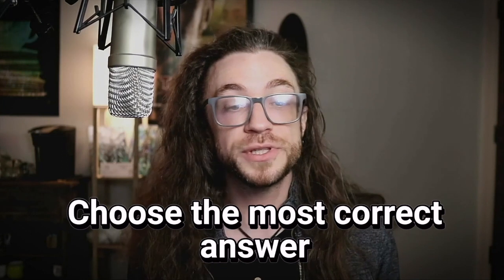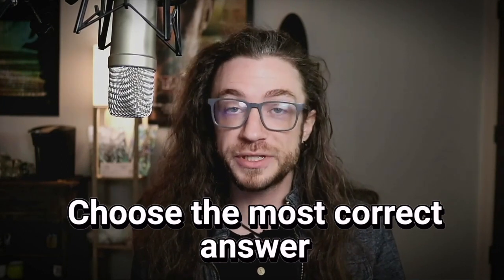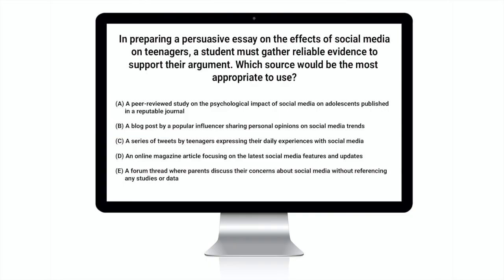Number 6. Choose the most correct answer. There will be some questions where you might think multiple answer choices could be correct. The question might be worded as, which source would be most useful? In this case, multiple answers might be correct, and you have to think about which answer is most correct. Take a second to read this example.